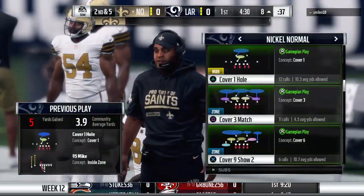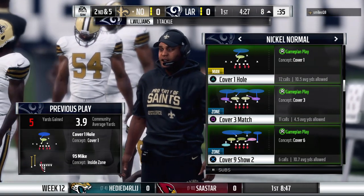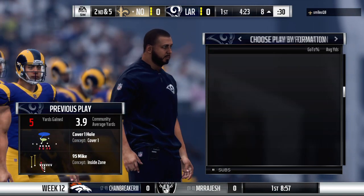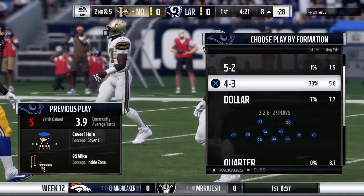Lad. Give him 5 on the carry there, and it'll be second down. That's a strong pickup right there on first down. And as this drive goes on, we're seeing an offensive line and running game imposing its will.